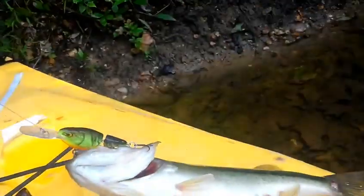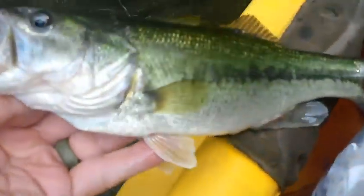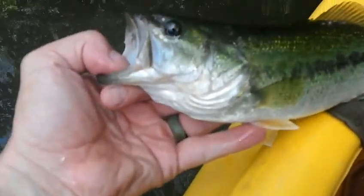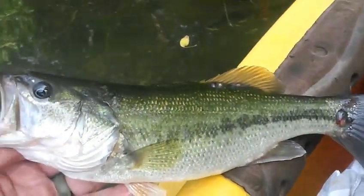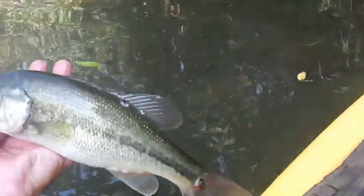Old Rapala Shad Rap, crawdad color. A bait? No, it's a fish. A little short snout on him. Decent little bass, little largemouth, in the Current River.